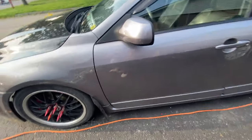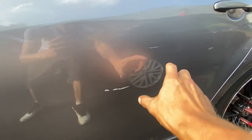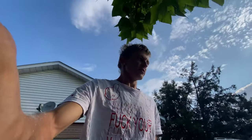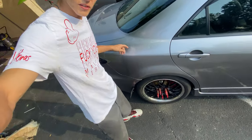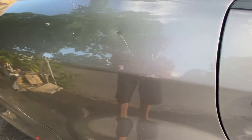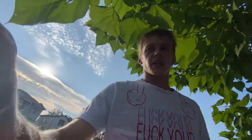Let's see. I do have a couple scratches in my car. Where are you? Oh, right here, 2 of them. I do have a big dirty one right here. It's like really in there pretty good. And then another one. The only thing I didn't get done that I would have liked to do was the exhaust.